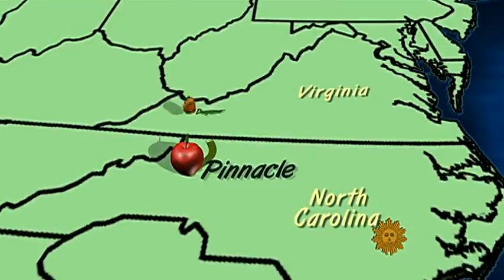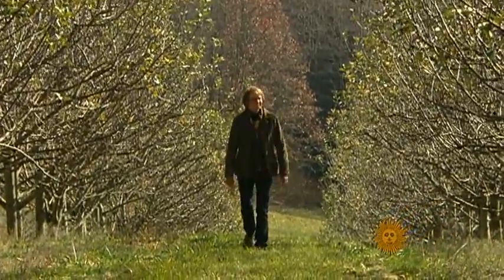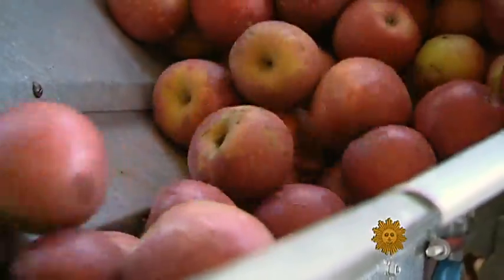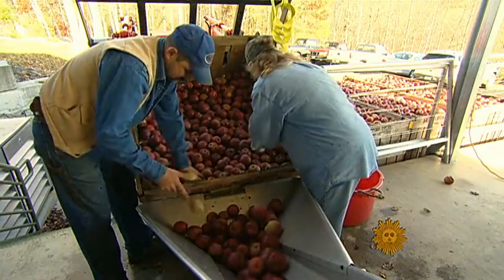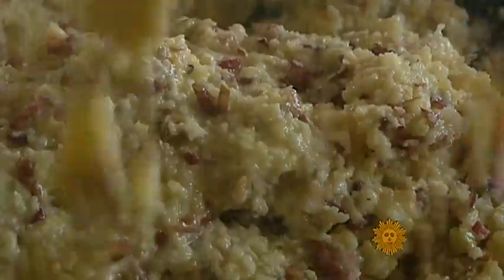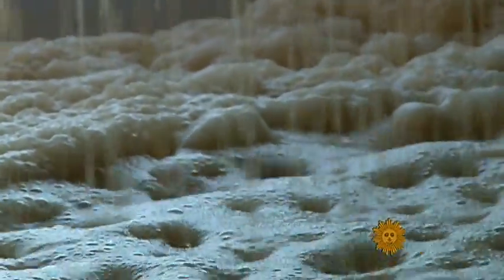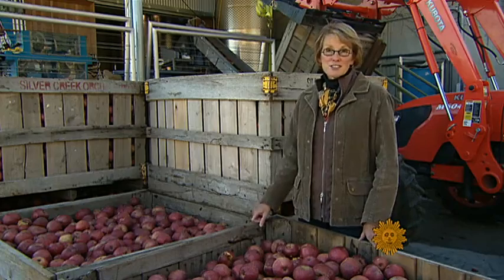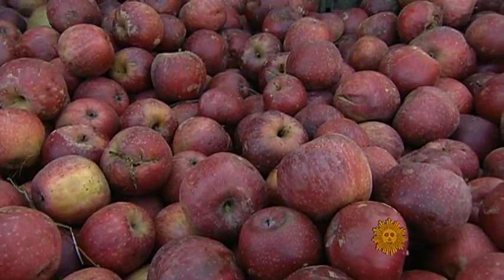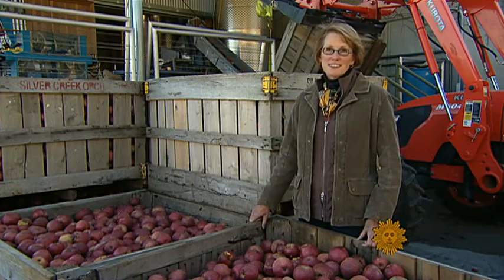60 miles north in Dugspur, Virginia, Diane Flint of Foggy Ridge Cider shares Lee Calhoun's passion for apples. Flint uses primarily native Virginia apples to make her award-winning ciders, and she says there's a reason why. These uncommon or heritage apples that we grow for cider have very complex flavors and just a richness and depth that is essential for making good hard cider.